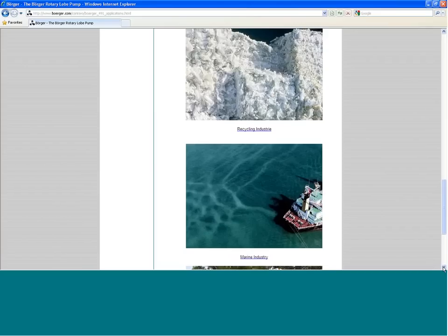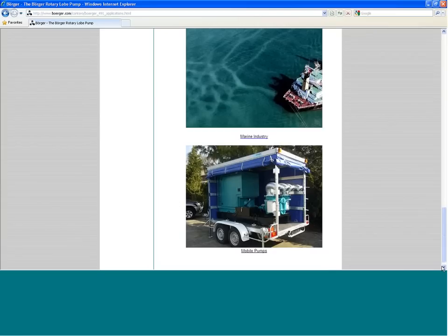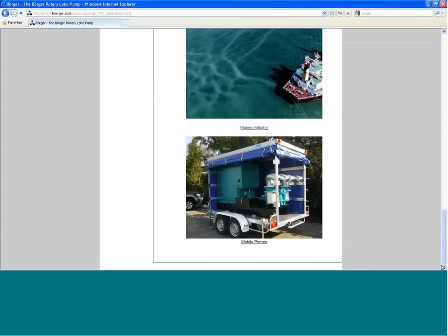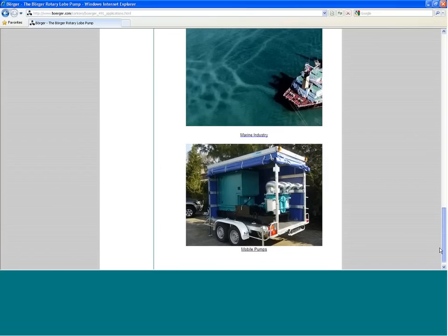We obviously not only manufacture the pump, but we have some different grinding equipment we'll get into in a minute. The marine industry, we do a lot in the marine industry as far as bilge and ballast pumps. We do lube pumps, oil rigs, a lot of different facets there that we can get involved in on an international scale, as well as the mobile pumps, which we touched on, and you can see there's one, a pretty good example of a unit we built.